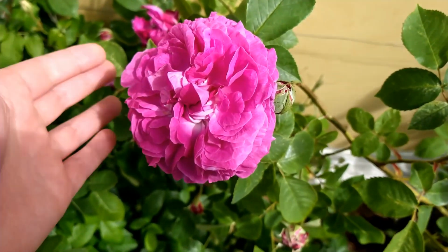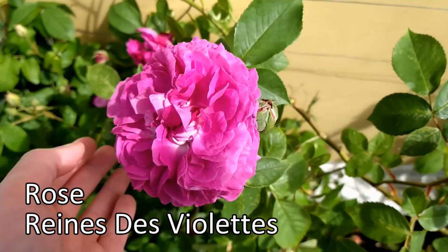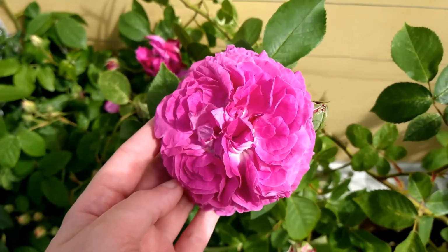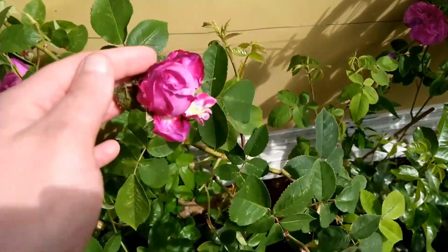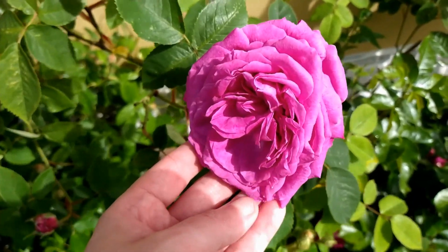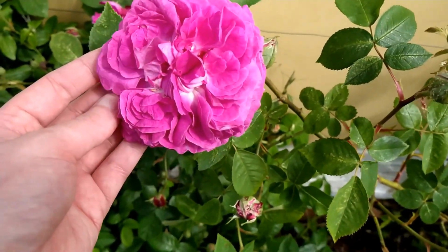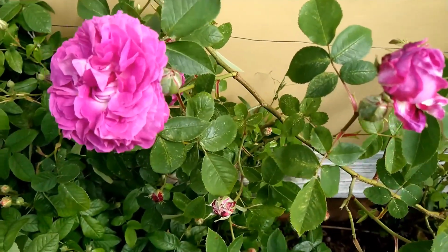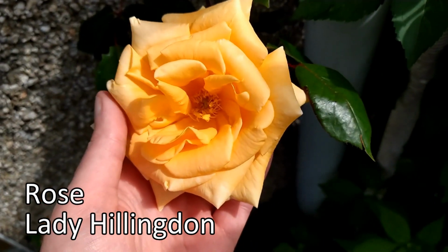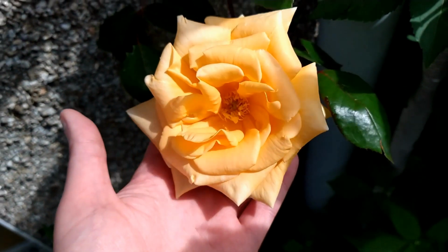This is another favourite of mine. This is Reine des Violettes, a beautiful hybrid perpetual rose from the 1800s. I've managed to train it in a fan shape, and I've got all these gorgeous blooms. Definitely a good rose to have in the garden. Another is Lady Hillingdon, a lovely climbing rose, extremely fragrant, has these beautiful peach flowers.